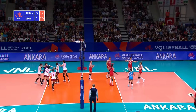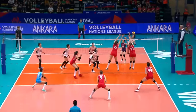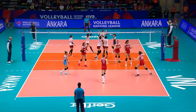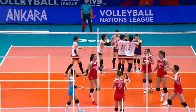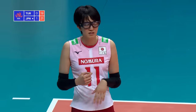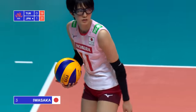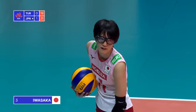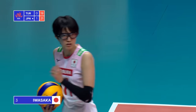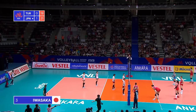Oh, that is routine for Japan. Executed magnificently. The service reception from Kabata, and then the set placed perfectly for Ishii, who put it away emphatically. And the player who closed out the opening set coming into the game off the bench is back into the game once again. Nabea in the closing stages, being called upon for her composure and reliability. Her team are leading by two.